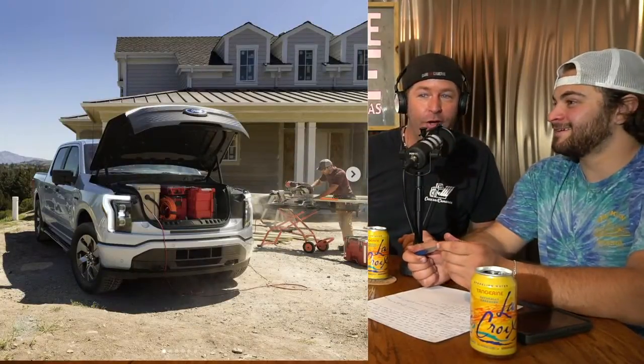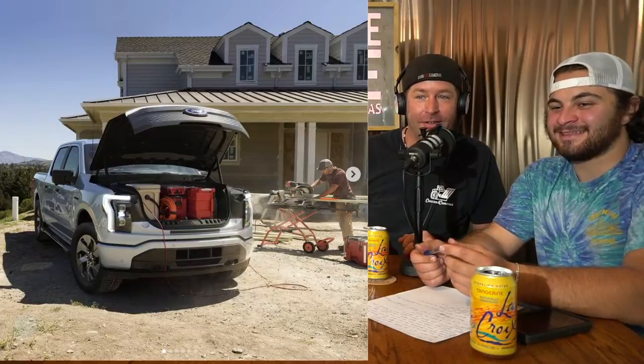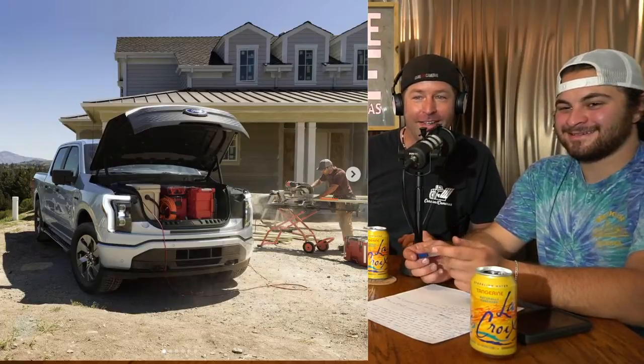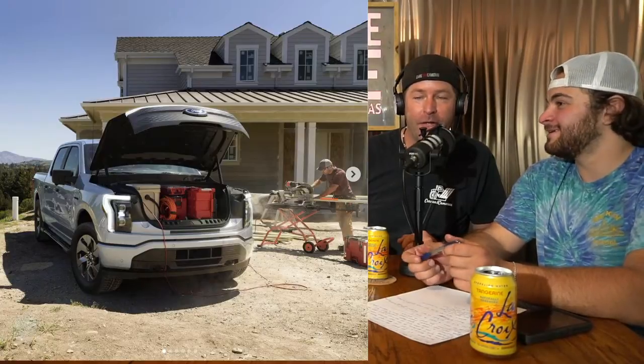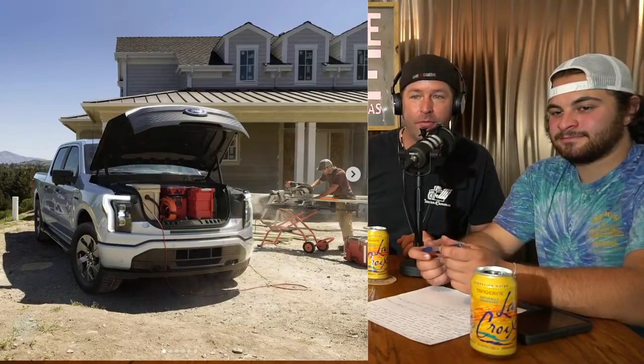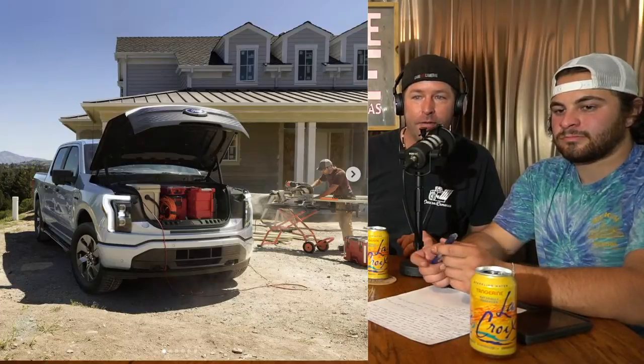A frunk. Look at that trunk. That's a sweet frunk, dudes. A frunk. I like that. That's nice to see on a truck. I'm assuming that the batteries are underneath. It's like a skateboard. It is cool, dudes, and it has a giant iPad in the center of it. Yeah, that's just gonna break after 10 years.